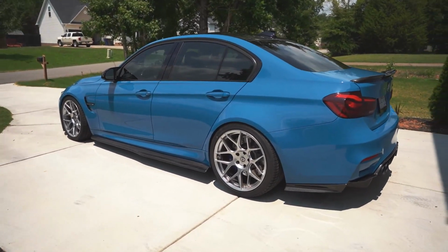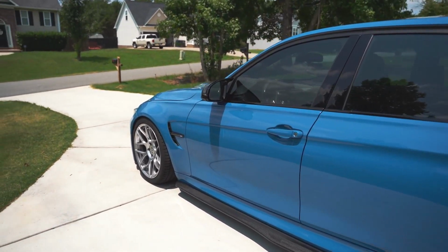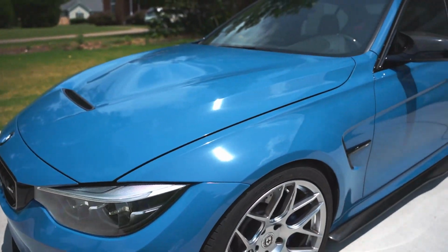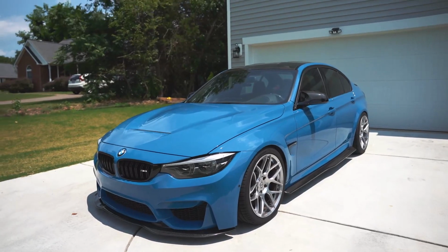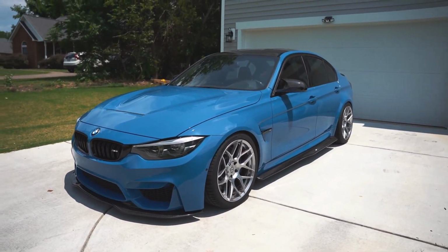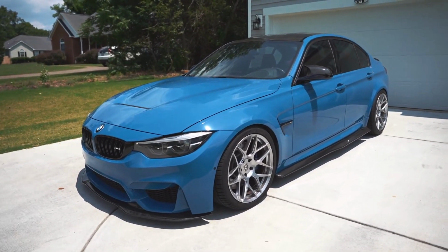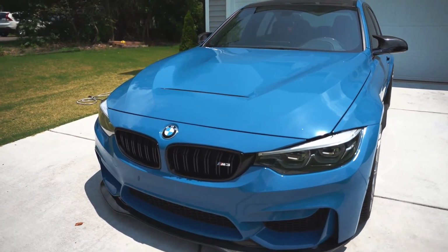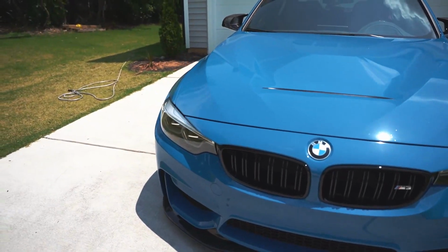Alright guys, so today, as you can see by the title, we are taking my car to Carmax to see how much we can get for this. While I was at the key show, somebody came up to me and asked how much it would take for me to let go of it. Honestly, I have no intentions of selling it, so I'm just curious to see what Carmax is willing to offer. As you know, the market is kind of crazy right now.